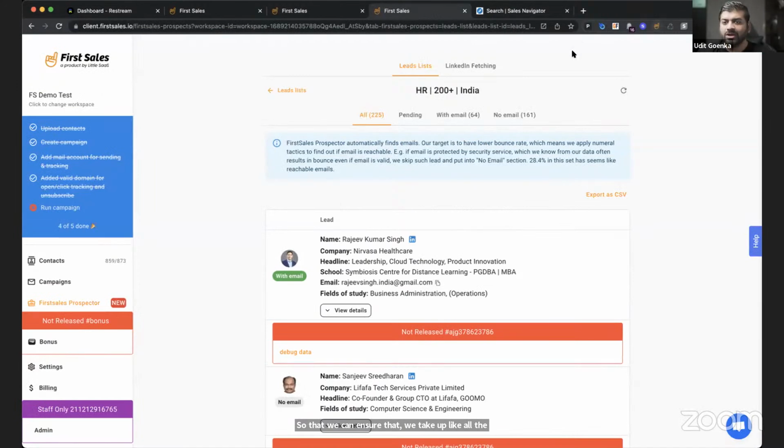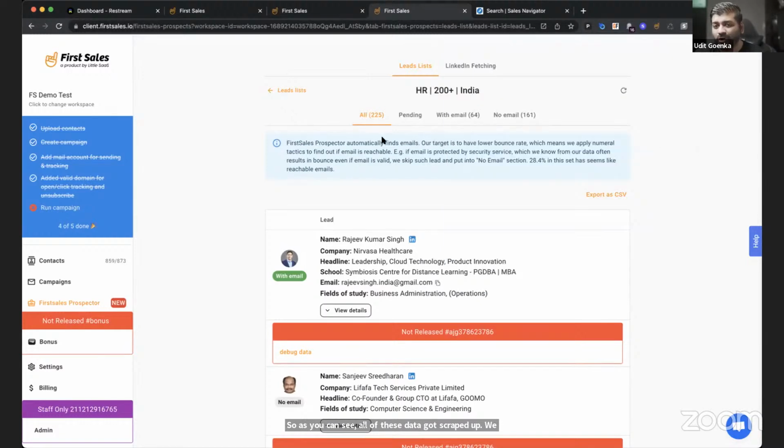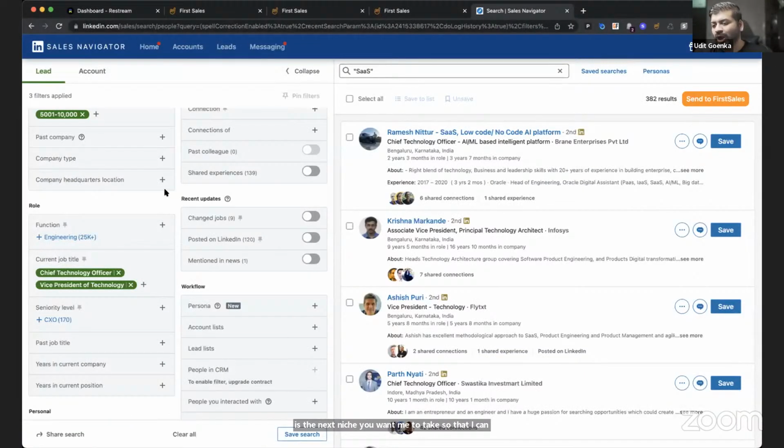As you can see, all of this data got scraped up. We got about a 28.4% enrichment rate, which is pretty crazy. I'm going to put a pause over here. Now, guys, tell me which is the next niche you want me to take so that I can scrape the data and show you how powerful Firstsales Prospector is.